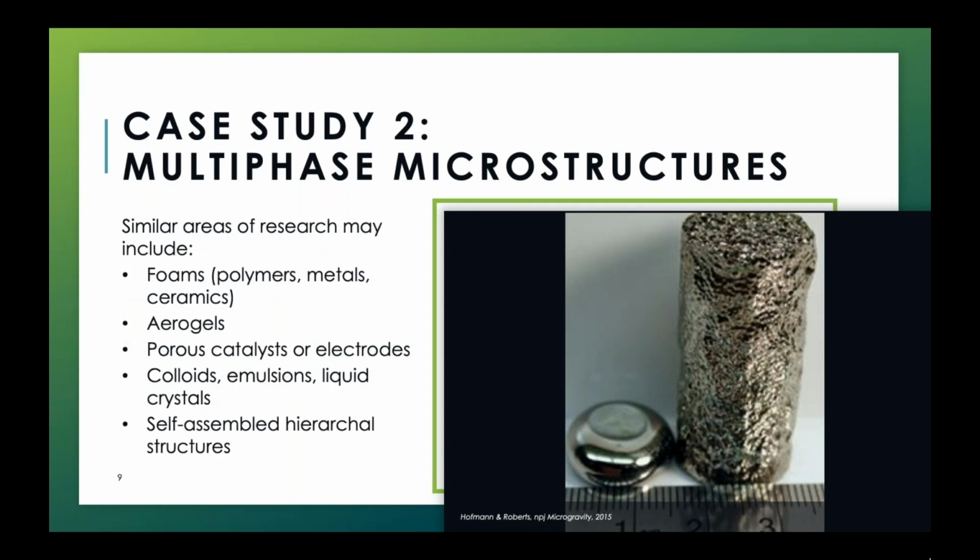Much in the same way that the removal of sedimentation and stratification improves metallic foams, you can see other areas of research where this phenomenon might be limiting here on Earth. These areas include other multi-phase microstructures, including polymer and ceramic foams, aerogels, porous catalysts or electrodes, colloids, emulsions, and liquid crystals, as well as self-assembled hierarchical structures.